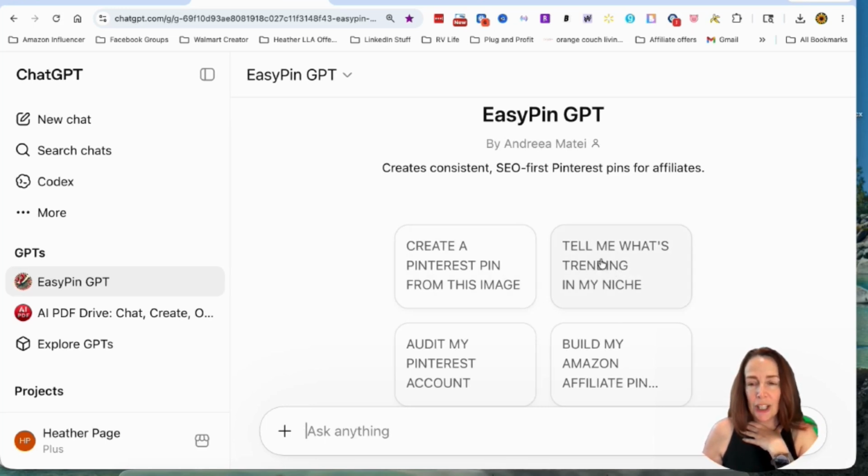So I asked ChatGPT after finding what's trending in my niche, and since I didn't put in a niche, it gave me generic trends on Pinterest right now for 2026. I took what this spit out, went over to my regular ChatGPT, cut and pasted basically what spit out there, and I asked for direction on what my niche is.